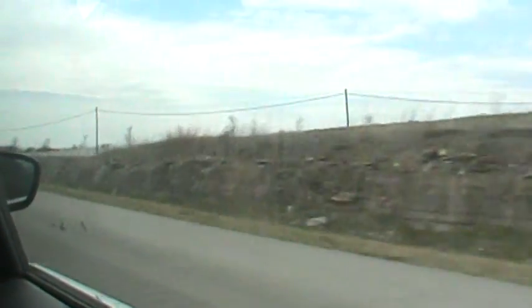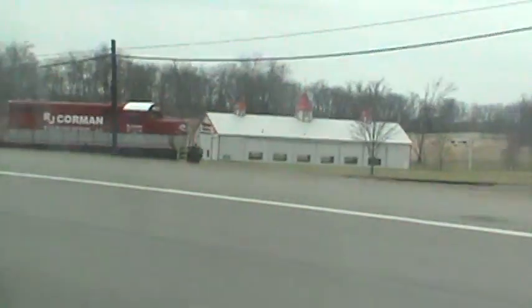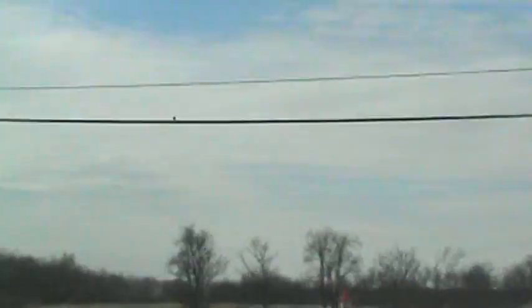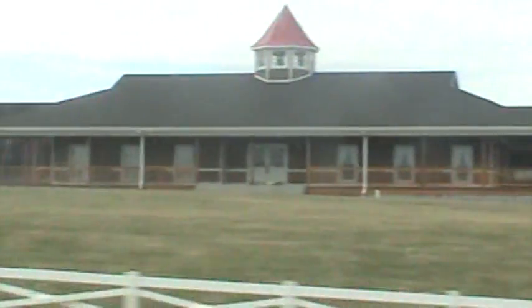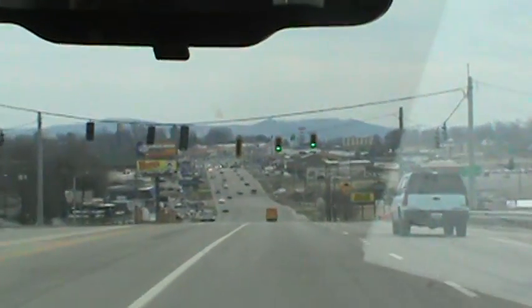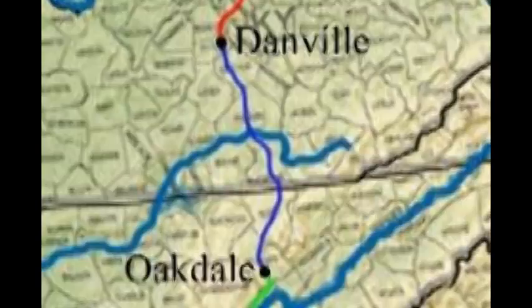Nicholasville is also the headquarters of R.J. Corman. We then passed their HQ. After passing Danville, we then enter onto the 2nd District. The 2nd District runs from Danville, Kentucky to Oakdale, Tennessee.